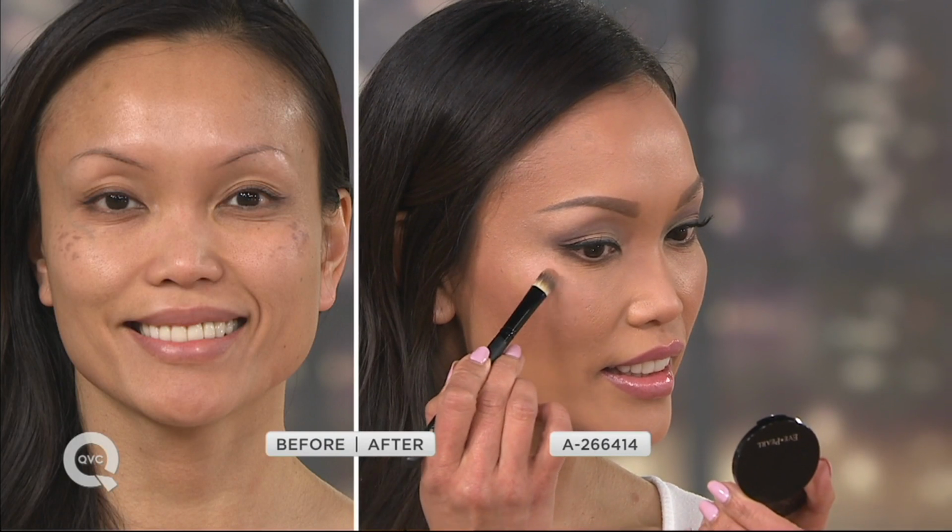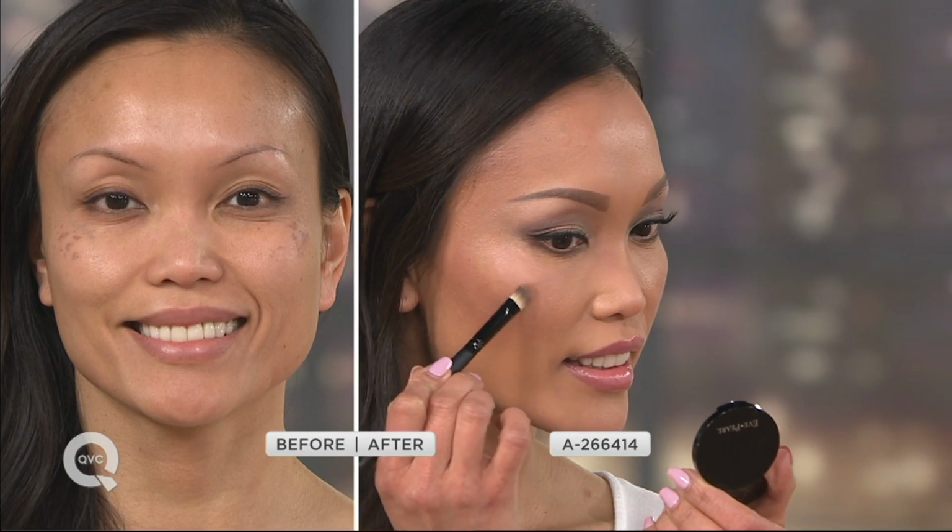Look at that. She covered that hyperpigmentation. She also covered that blue vein that she has. That's the beauty about having that blue neutralizer. And that's what the Salmon Concealer is all about. It's got that blue neutralizer to neutralize and then color correct discoloration.